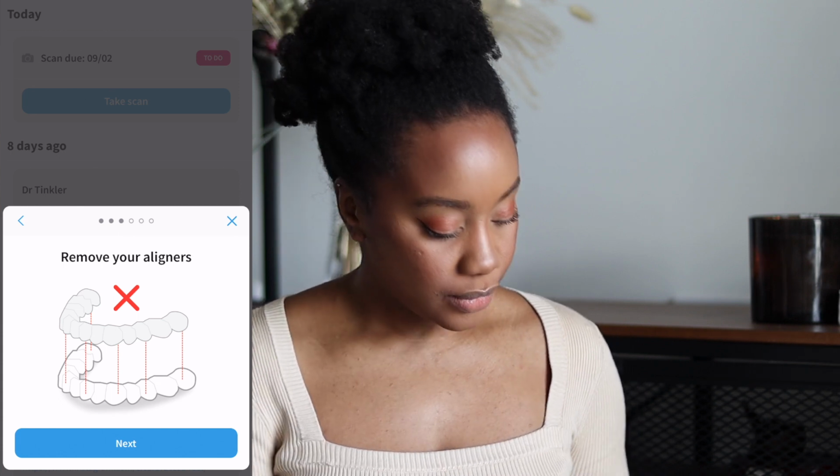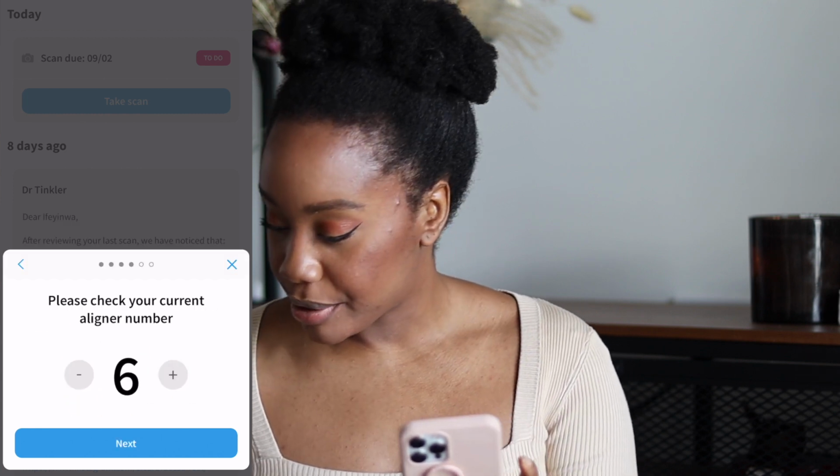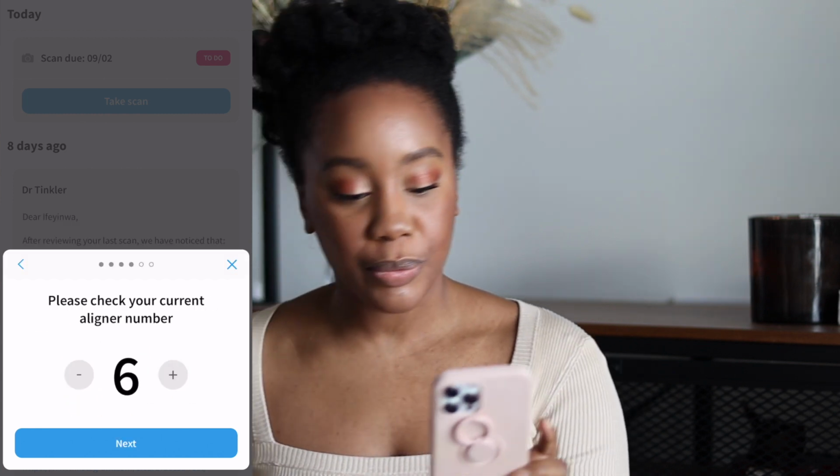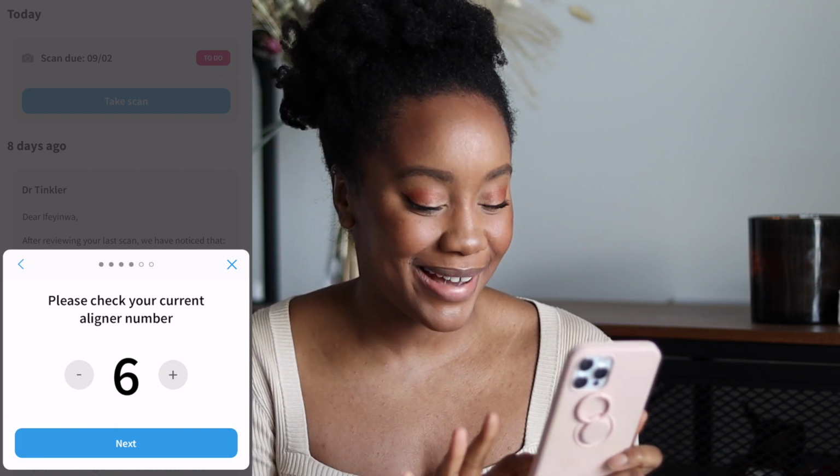Okay, we've done that. Next, check that your aligner number is number 6. So I'm on week 6, and I'm moving to week 7. I'm halfway through. Oh my gosh.